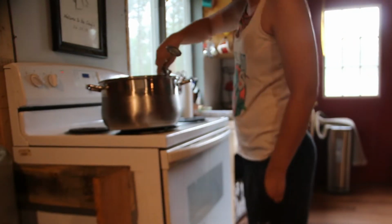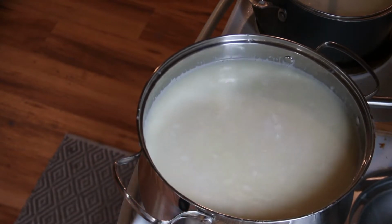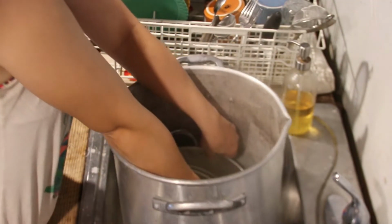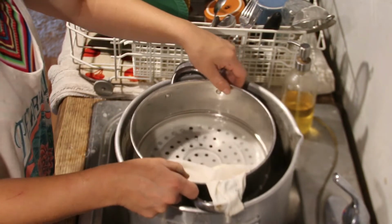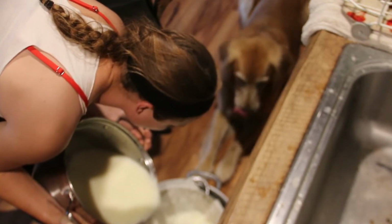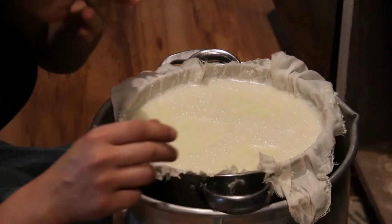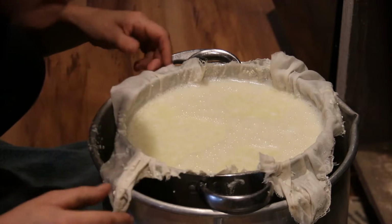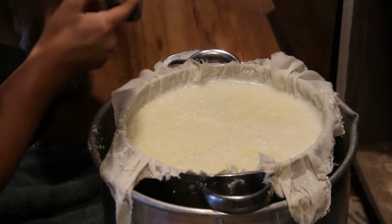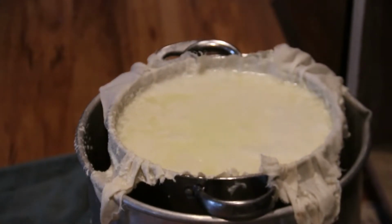I really wanted to show some cheese making because it's so new to me and it's so fun to do. And we have so much milk. But then this happened. So I figured it probably wasn't the best representation of cheese making. I then sat on the floor and ate cheese with Cooper. It was good. Cooper and I liked it, but definitely try again.